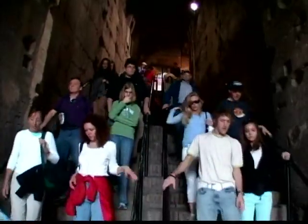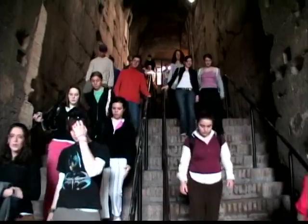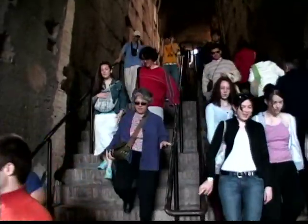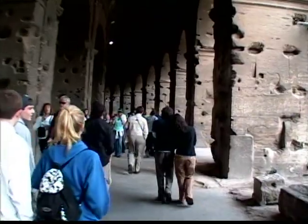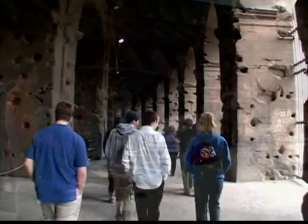We got up to the deck, I guess, or the main area of the Colosseum, and assembled, and like we did everywhere in Rome, we sang and got quite an audience once again, and sang to the many, many people throughout the Colosseum. It was quite an experience singing in this huge Colosseum.